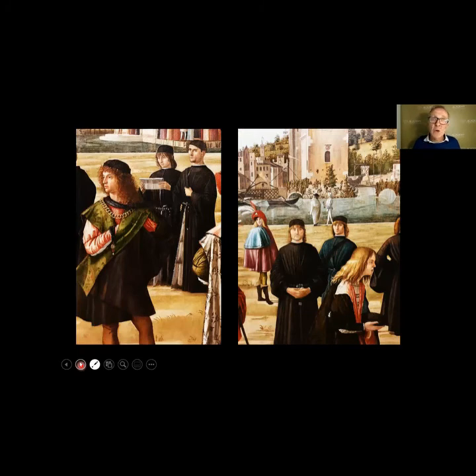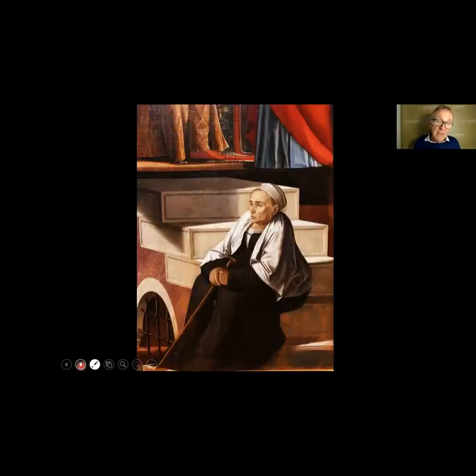John Ruskin said that you have to look very, very hard sometimes to see actually what the subject matter of these paintings is. Here, we even have ordinary people such as this woman who is looking from a set of steps at the massacre as it's happening.